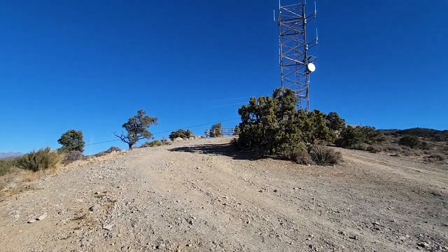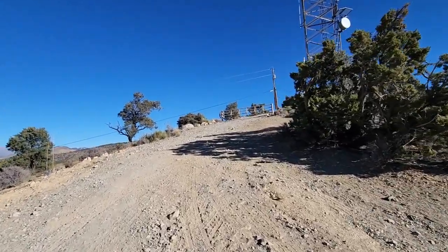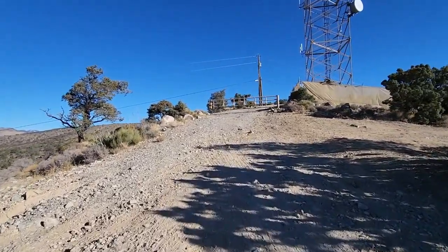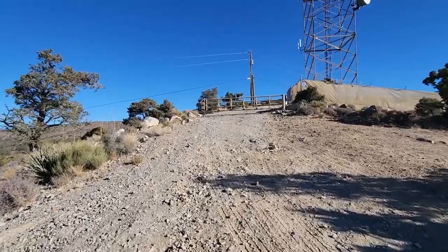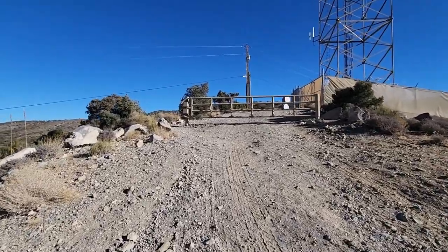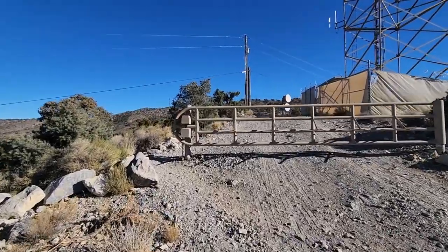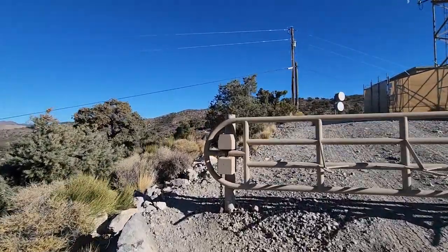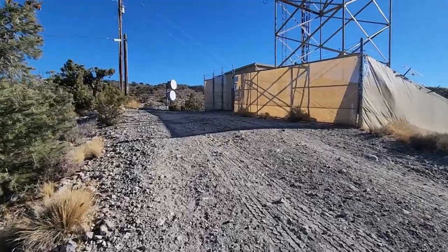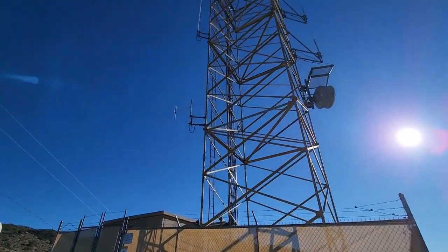Here we are at the communications tower, and now it's just a matter of squeezing through the left side of this gate ahead, and then we will see where the actual trail begins. Actually, it's a continuation of this road, but it gradually morphs into a trail before you get to the upper Crest Ridgeline, which is over to our right. So here we go through the gate, and there's the tower.